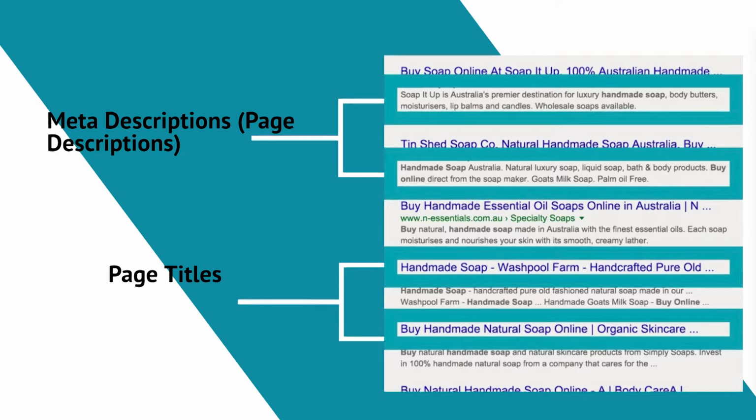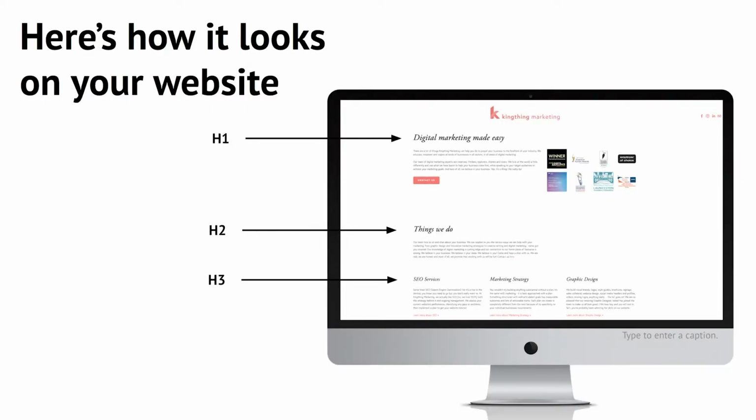Headings on your website are really important, not only to break up your content and show the user what the pages are about, but also from a Google perspective. It goes in order of importance from 1 through to 6. So your H1 is the most important heading on your page. It tells Google this is what the page is about. Your H2 through to your H6 are all supporting statements for that page.